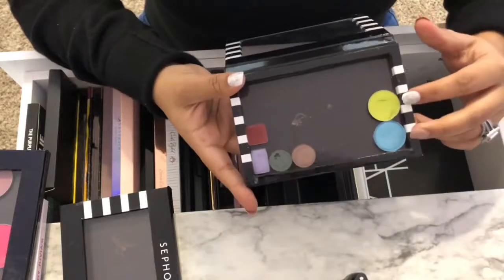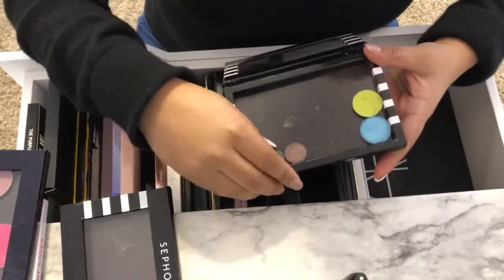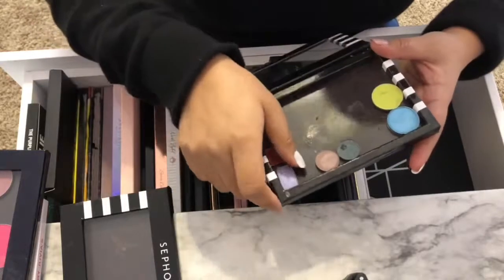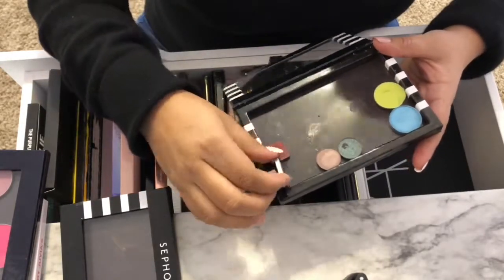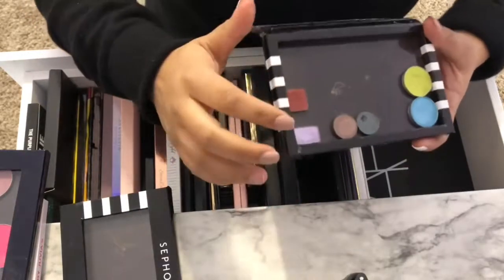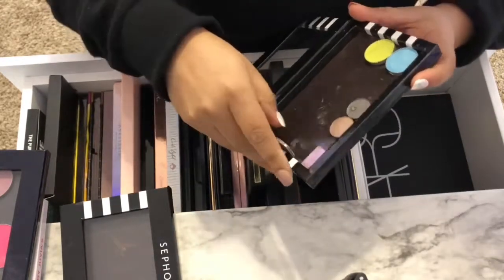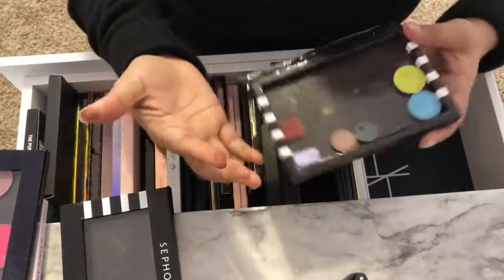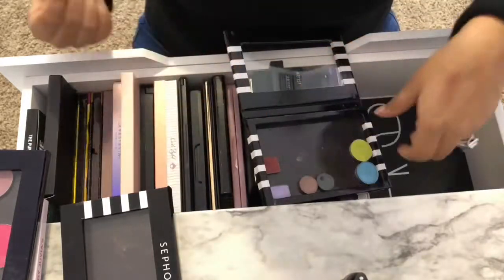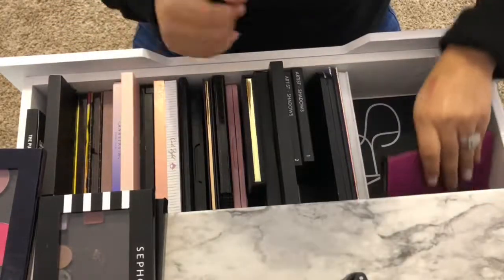This has two MAC shades that I depotted, and then I think these are from Urban Decay. The thing is that some of them had really bad glue in the back, so you can't really pick them up. And I think this one is from Makeup Forever. No, this one's from Buxom, I'm sorry, that little lavender one. And this one, if I can pick it up, doesn't have a name, but it's pretty. It has a nice pigmentation. I'm just going to keep this one as well, like I said, just for storing purposes.